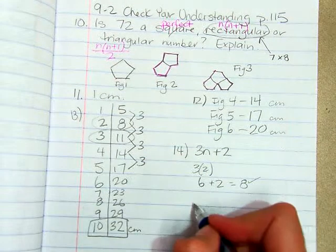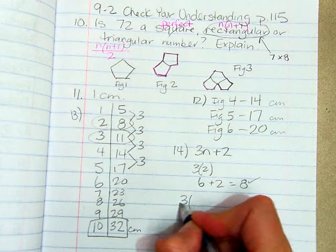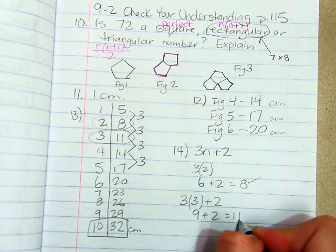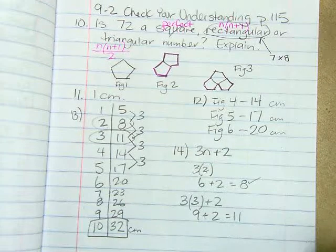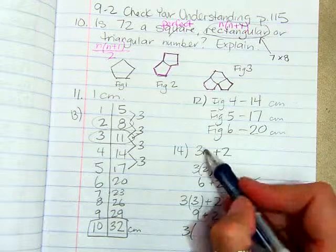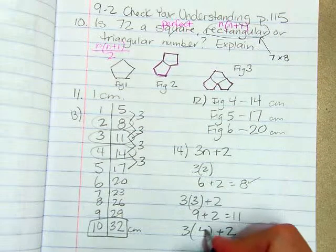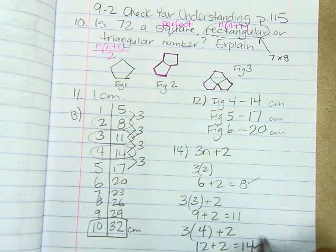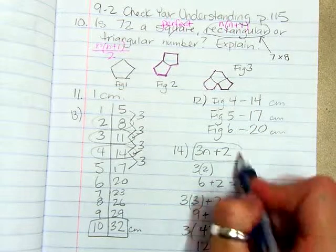Let me test the 3 in there. So 3 times 3 plus 2, that's 9 plus 2, which is 11. Oh, that works. Okay, so it works for 2. I'm going to test one more. So in for n, I'm going to try 4 here. That gives me 12 plus 2, which is 14. I found the rule. This is my rule for 14.